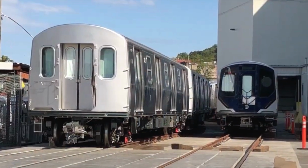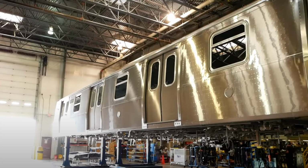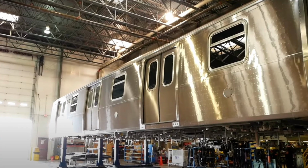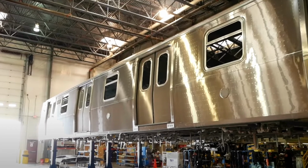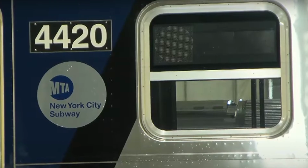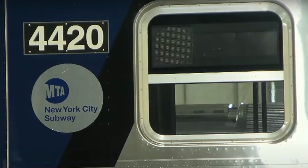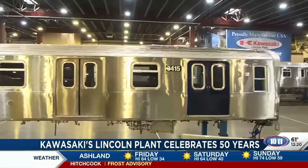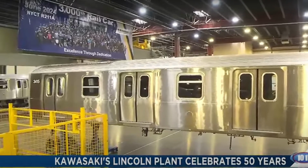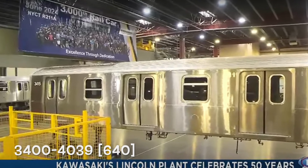Option Order 1 R211A shells are already beginning to be built as of June 2024. On October 27, 2024, R211A car bodies were shown under construction at the Kawasaki facility. This confirmed the fact that R211As 4420 and 4443 had been built, and that Option Order R211A 3415 had been built, confirming that the Option Order 1 R211As will be numbered between 3400 and 4039 to make up 640 cars.